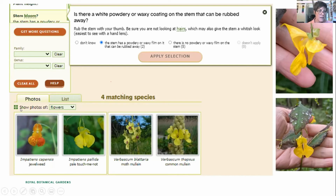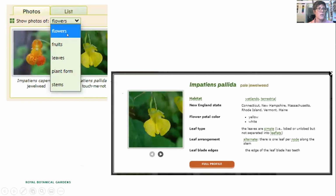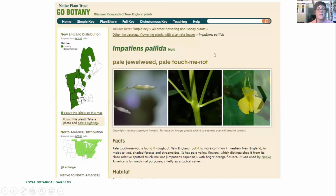You notice here it says show photos of flowers. If you click on that, it will give you other things you can look at. It will show you pictures of fruits, leaves, the plant form, and the stems. So you can look at pictures of other parts of the plant than what was showing up when you opened the website. When you click on the pale touch-me-not, also called pale jewelweed, it will bring up a summary of the plant, and you can click through some pictures and read the summary. But if you want to know more, you hit the button that says full profile. And it looks like this. It gives you a bar that you can scroll through to see all the different kinds of pictures.